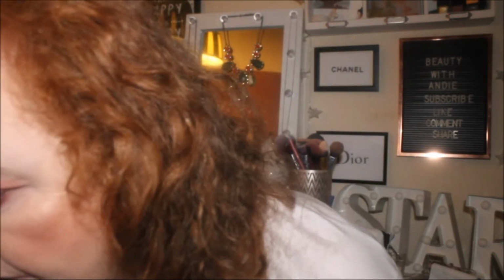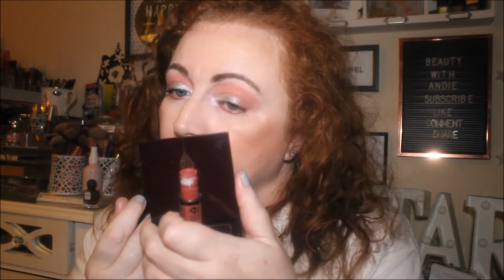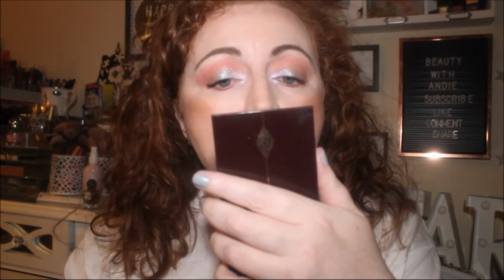Right, and I have found a lipstick, one that will hopefully stay on. So we've got this NYX Lingerie in the shade Exotic. Yeah, Exotic. Really like this one. That is stunning. I really like those NYX Lip Lingerie.